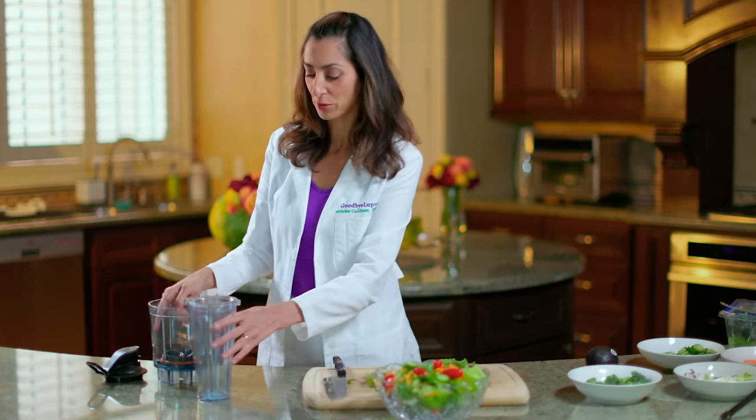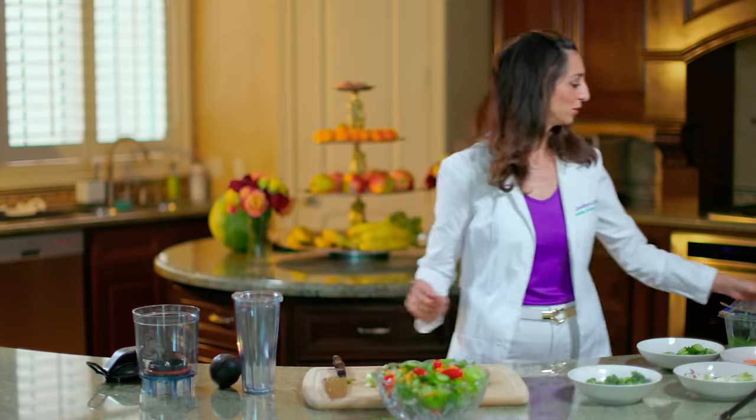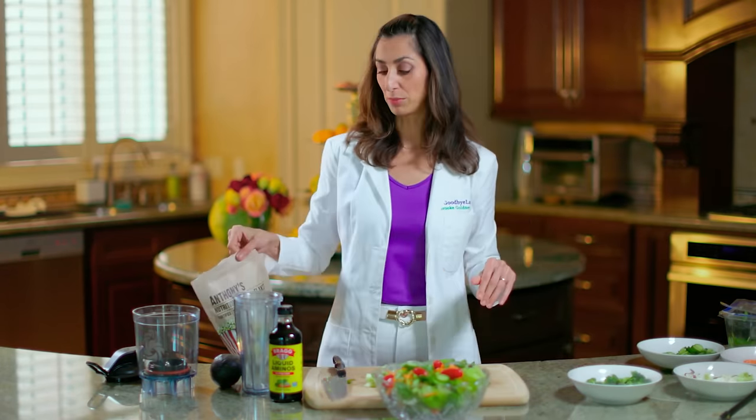So I'm going to use this cool gadget that my mom actually got from Vitamix, where you can just make a serving of dressing. So the ingredients of the dressing, we're going to use an avocado, we got Braggs Aminos, got nutritional yeast. I know some people don't want to use it.